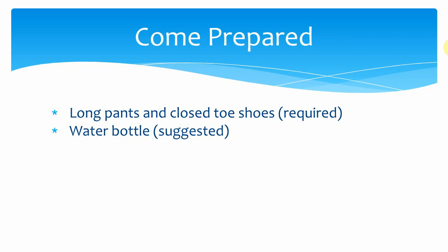You are required to wear long pants and closed-toe shoes every time you come in to walk dogs. You should also wear clothes you are comfortable getting dirty and sweaty in. Dog walking is a physically intense volunteer assignment.